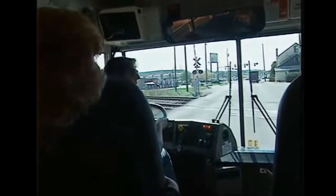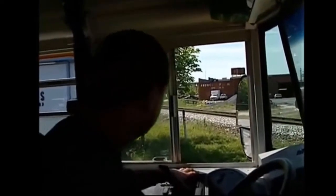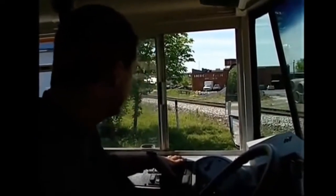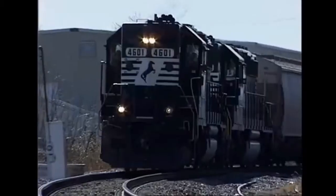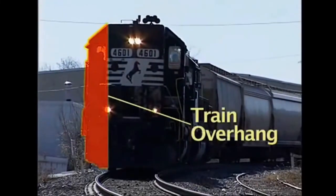If you can't see safely down the tracks in both directions, talk to your supervisor. Contact railroad or highway authorities and ask them to remove the obstruction. Beware of getting too close to the tracks or a train may clip you. Trains overhang by at least 3 feet on each side of the tracks. Leave plenty of room for a train's overhang.